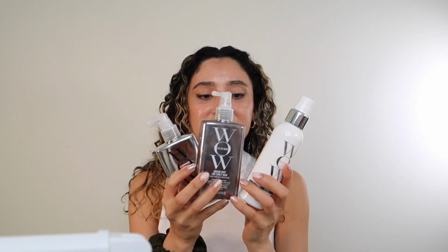If you haven't heard of Color Wow, you're probably sleeping under a rock. So they have a lot of different products. So far, I've only used the Dream Coat for curly hair, and it works really good. But I'm really excited to try this one for humidity. So this one is supposed to keep your hair straight through any humidity. And I saw a video where he used the product and he placed a few droplets of water on her hair and it just rolled off. It's practically a water repellent.